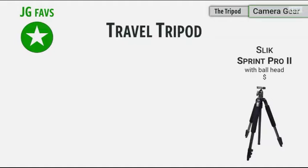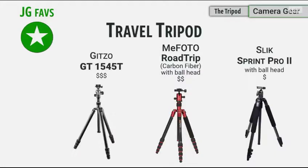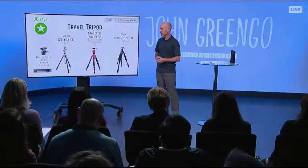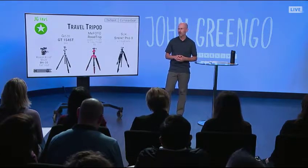So the Slik Sprint Pro 2 is one of these cheap tripods, but of the cheap ones, it's one of the better ones in my opinion. You want a little better quality, the MeFOTO Road Trip will get you definitely a better quality piece of equipment. And if you want the best of everything, the Gitzo 1545T, and these numbers change every few years as they get new models, is my favorite one that I have taken onto many, many different continents and trips because it's just basically the perfect tripod, but it is a little bit expensive. And then I put a Really Right Stuff ball head on the top of it.